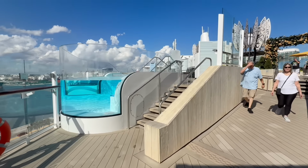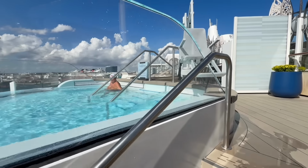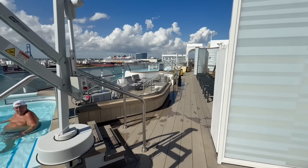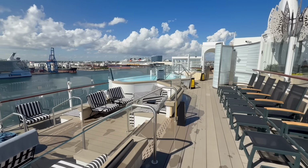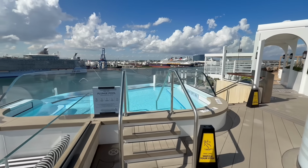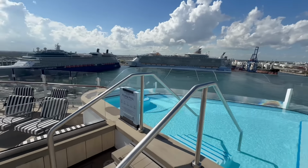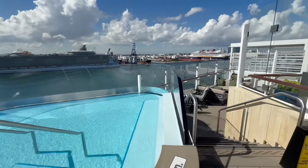First, we have the plunge pool. Now these plunge pools are so much fun. These plunge pools are not the same as the big pools out there. I'm not one that has taken a dip yet, but when I do take a dip, I'm gonna let you know. In general, they're a little bit cooler. So if you're in a really hot climate, this is a good one to jump in and cool off in, whereas the other main pool might be a little bit warmer, but a good seating section down there as well.